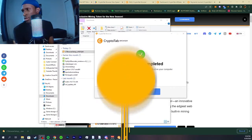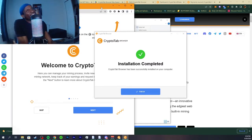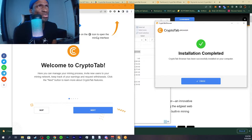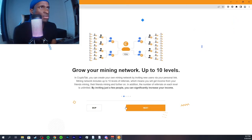Oh my God. Just waiting. Where is it, baby? It's right here. Wow. Let's make this more customized. All right. An icon to open the mining interface. Okay, so let's go through this first. Let me full screen it. All right. Wow, thank you. Installation is done. So here you can manage your mining process. All that good stuff I just read.